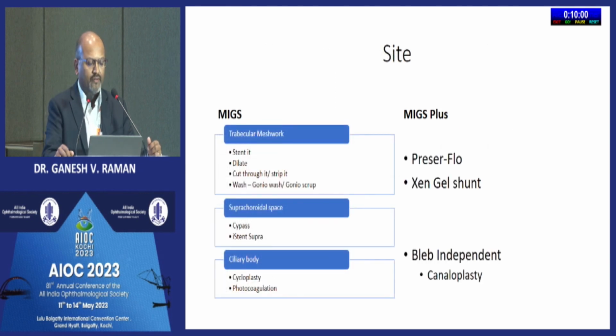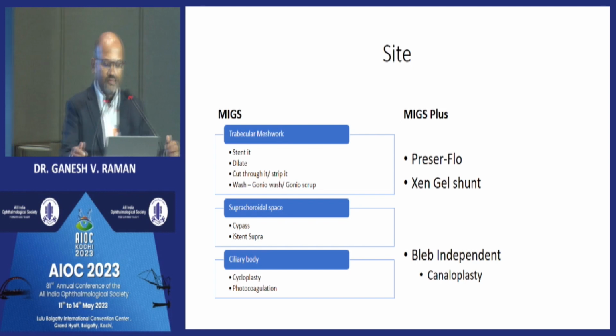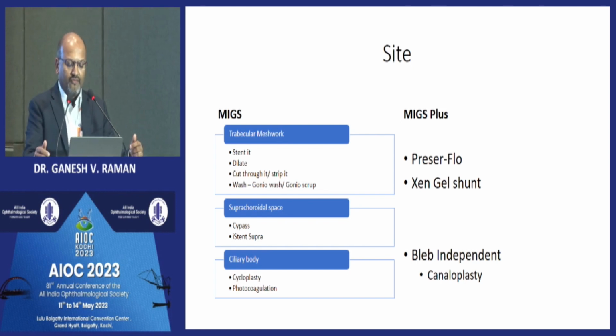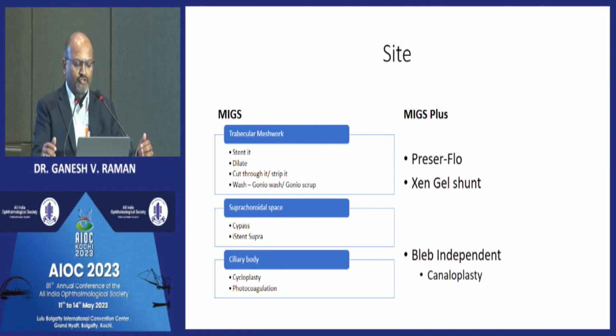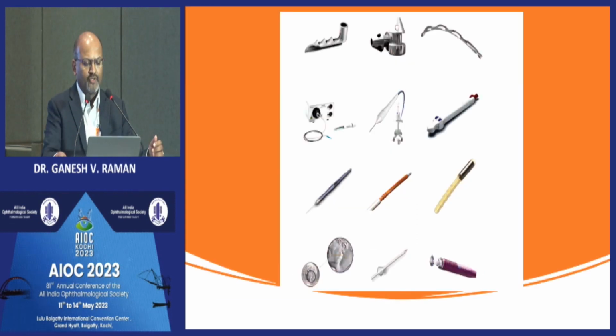In MIGS, we usually address the trabecular meshwork: you can stent it, dilate it, cut through it, strip it, or wash it. If you go to the suprachoroidal space, you have some devices for that. If you ablate the ciliary body, it is cycloplasty or photocoagulation. If you involve the conjunctiva, there are devices like the PreserFlo and the Xen gel stent. And for a bleb-independent procedure also addressing Schlemm's canal, you can do canaloplasty. We don't have alphabet soup, but we have a lot of spanners which can be thrown at glaucoma.